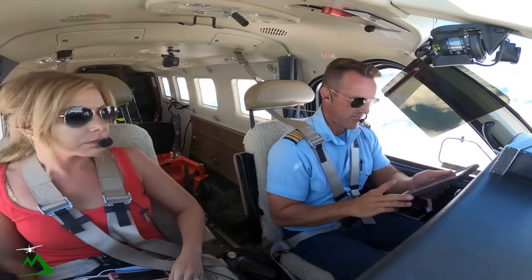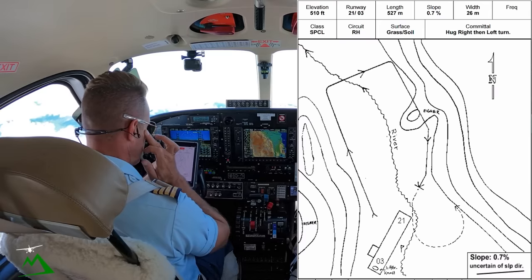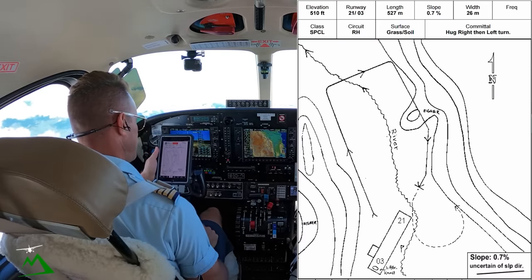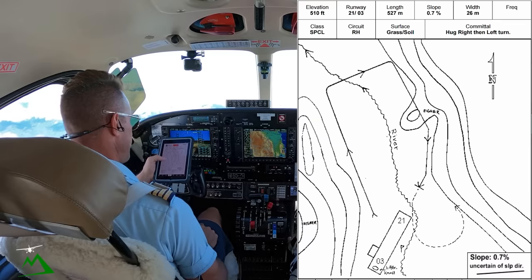All right, well, we've got a little bit of time. We'll bring open the strip chart and go over that. Yeah, we'll hear Yumbai talk. Like I said, elevation's 527 meters and basically flat.